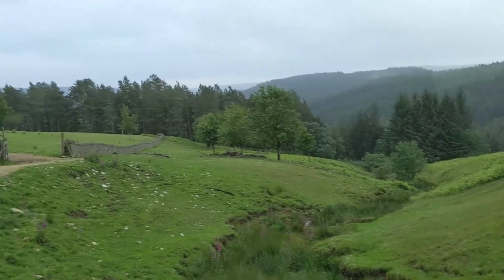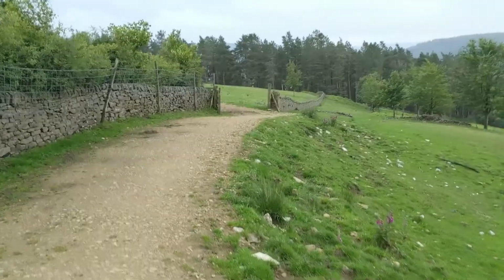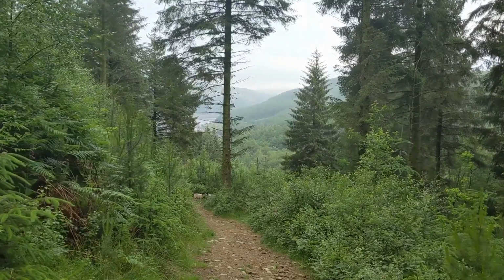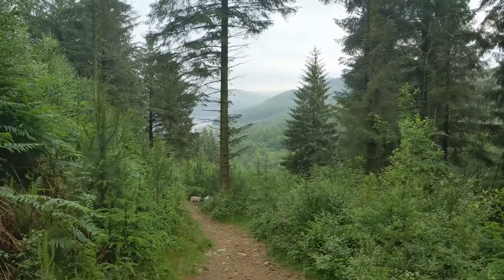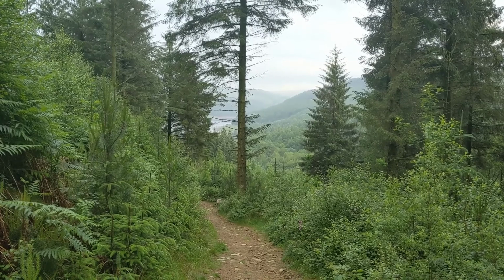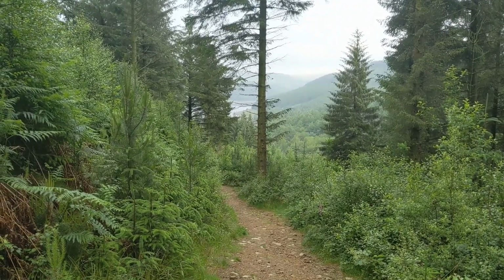So clouds are starting to draw in a bit and you can feel moisture in the air, so I think it'll rain sooner than later. So I've had a few sneaky peeks of reservoirs today, but nothing particular. Bit of a shame, it would have been nice to see some water, but it's been nice walking in the woods and up on the tops and then back down in the valley, so can't complain.